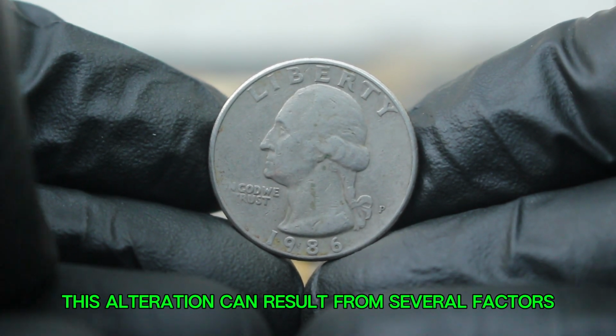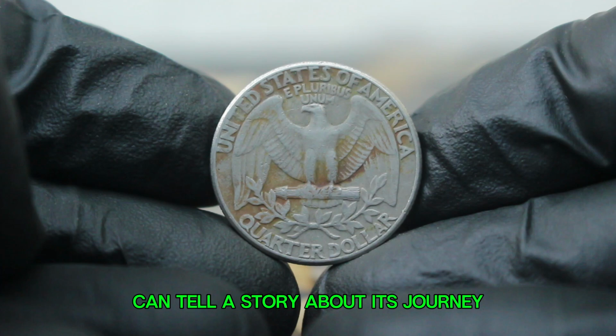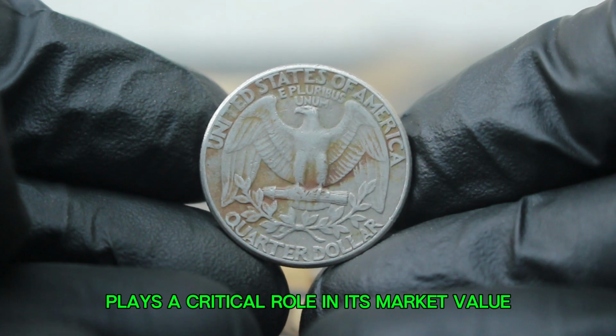This alteration can result from several factors, including environmental exposure, chemical reactions, or improper storage. A coin that displays such a change can tell a story about its journey, making it even more intriguing for collectors. The condition of a coin plays a critical role in its market value.